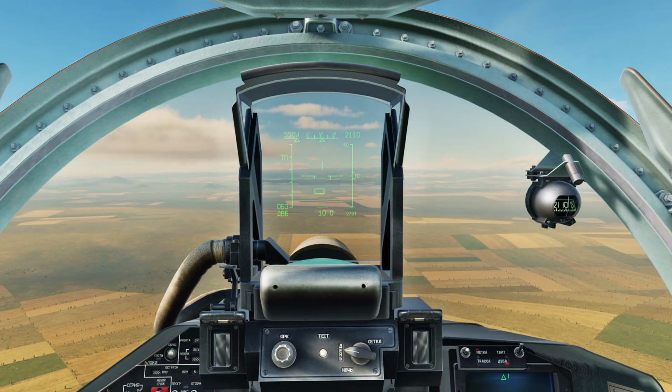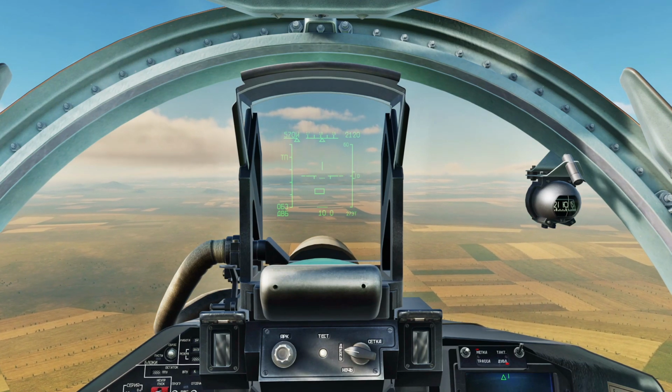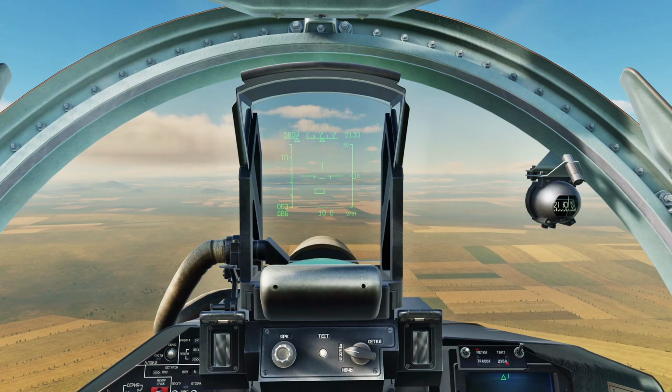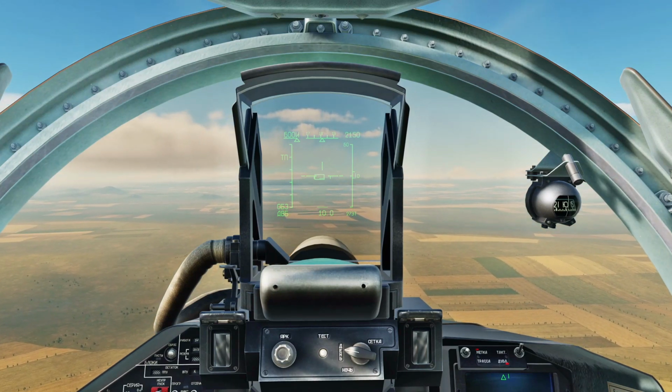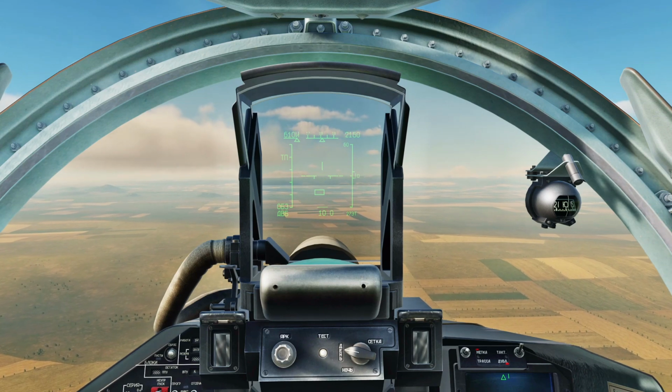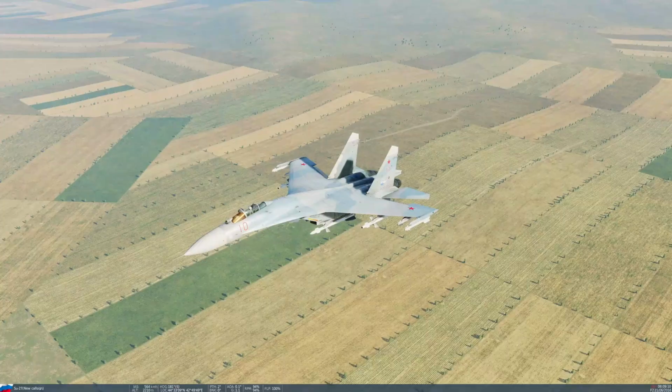disappear off of my HUD because it will be out of the range of the IRST once it crosses that magical 35.5 kilometer boundary within the simulator. And voila, the Bandit is gone off of IRST. So let's take a peek and see how far away that Bandit is.